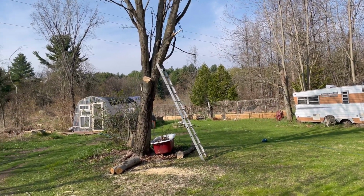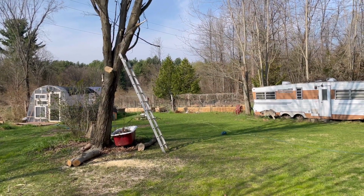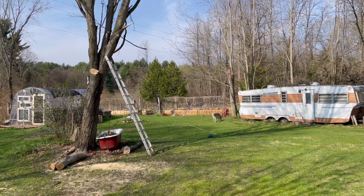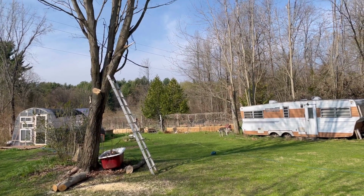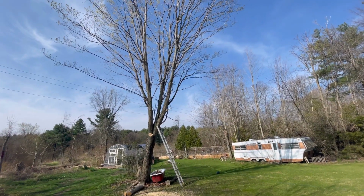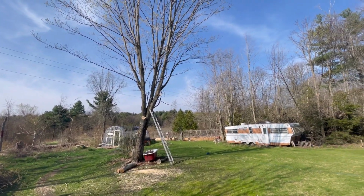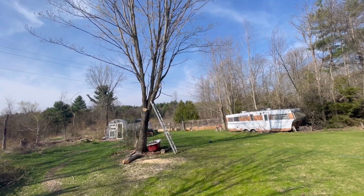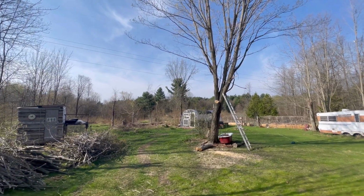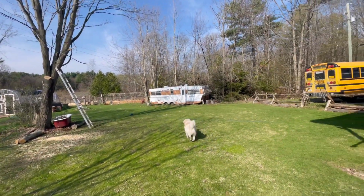Dave had a slight accident yesterday. He was up on the ladder and a branch came down. Thankfully, it didn't knock him off the ladder, but it gave him a big gash in his belly. So things are kind of on hold for now. It's kind of sketchy taking down a tree like this, but leaving it is almost worse, because the next windstorm we get, or if we get another tornado, this thing is going to damage everything. So that's what's going on with the tree situation. And here's Bailey.